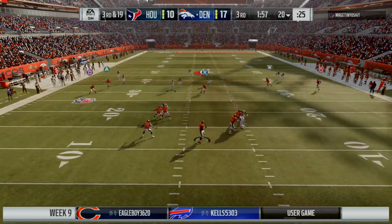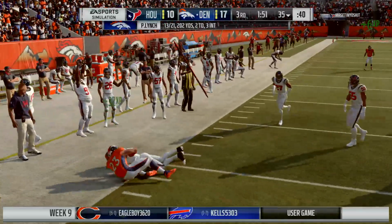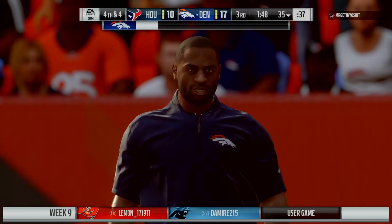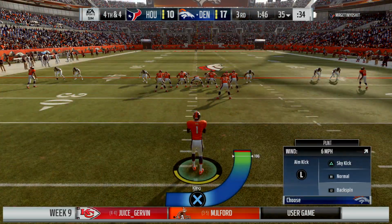Now Paxton Lynch on 3rd and long. Out of the backfield, this is Devontae Booker. And he's able to take this one up to the 35-yard line. It's a 15-yard pickup, but it'll lead to a 4th down. Here's Marquette King now, as he's on a punt for the first time this afternoon.